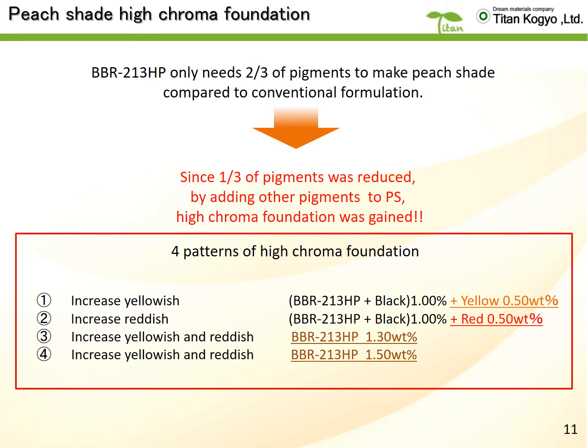Pattern 1, make it more yellowish by adding 0.5% of yellow iron oxide. Pattern 2, make it more reddish by adding 0.5% of red iron oxide. Pattern 3, make it yellowish and reddish by increasing amount of BBR 213HP to 1.3%. Pattern 4, make it yellowish and reddish by increasing amount of BBR 213HP to 1.5%.